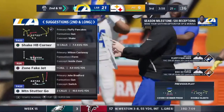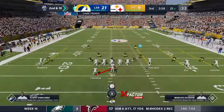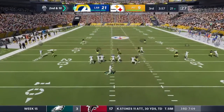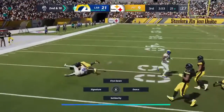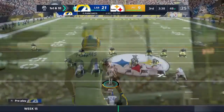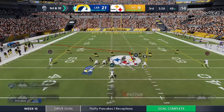When you run a slant, timing is everything, and against that man coverage, there was no space available, and incompletion as a result. They'll tussle for it, and this is going to be caught. And they work this well upfield across the 45. That one good for 26 and a first down. Rams, first down.